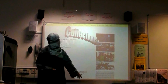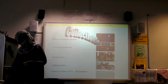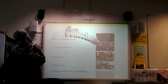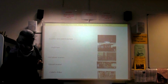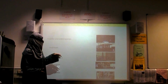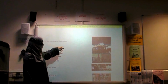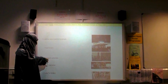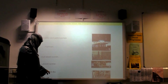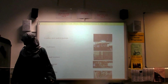And this is a description of a lane excavator, which goes back to 1920 Paris. And this slide shows another collection like petrol pumps and Hull tram, Hull street scene, and this is a bike of a child.